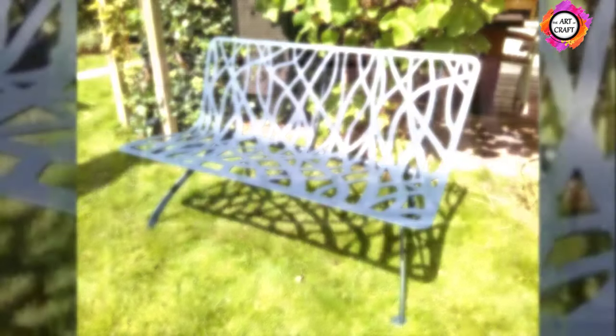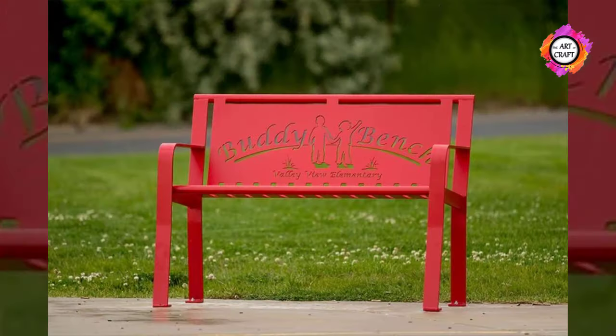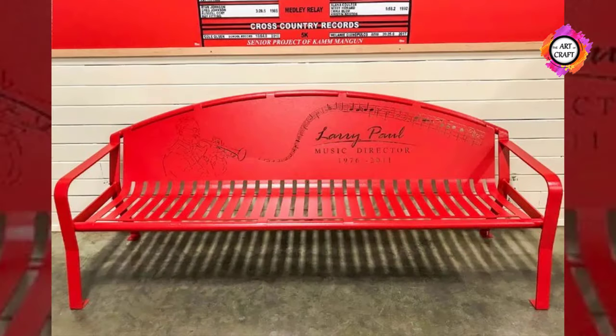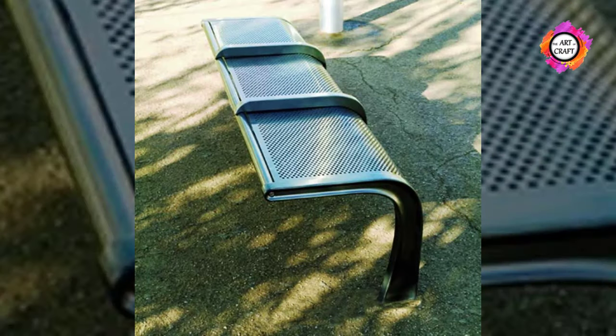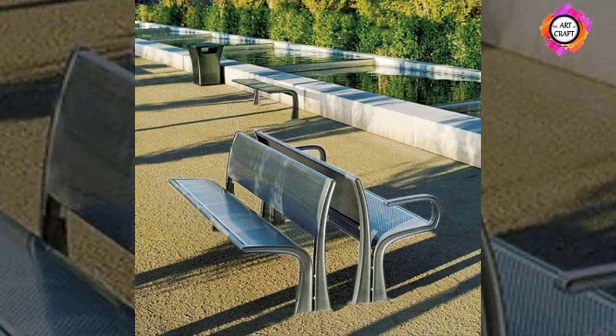Cost. What is your budget for the park bench? Price ranges vary for outdoor benches by a huge margin. While more expensive does not necessarily mean better, we highly recommend not just going for the cheapest one available. Build quality is important for a piece of furniture that is possibly going to sit out in harsh weather conditions its whole life.